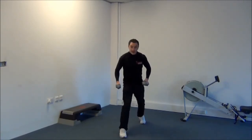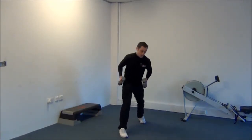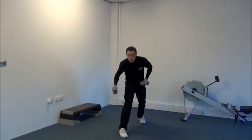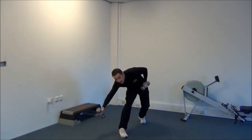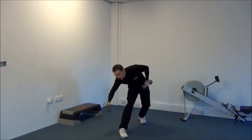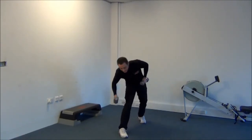Okay, we're going to swap legs. Frontal plane again. So we're using the dumbbells here, down to knee height, to up the intensity. Okay, and it also gives us a bit of an upper body workout as well. Right down to ankle height.